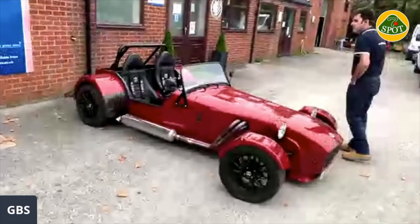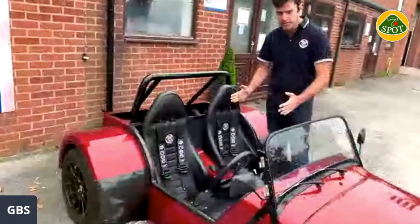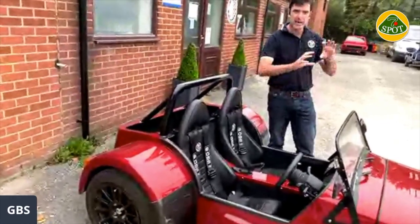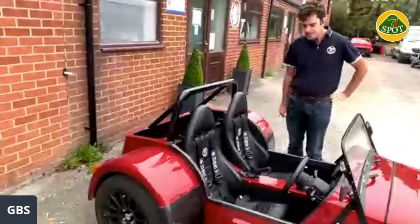Inside the car, there's a lot more room for the actual cockpit and the ergonomics of the driving position. We spent a lot of time on it, so there's a lot more width there, a lot more room. Pedal layout is nicer, and steering position, and you've got more room to actually get into the car.